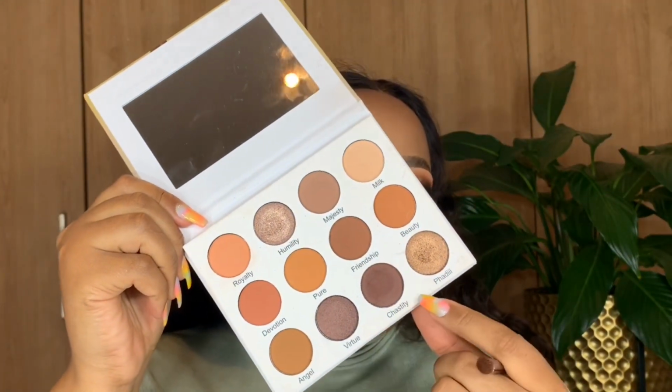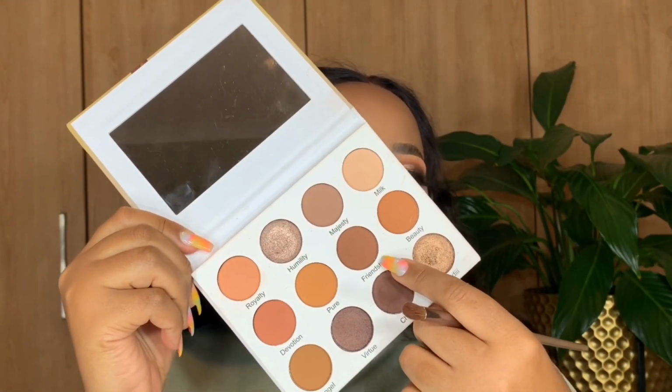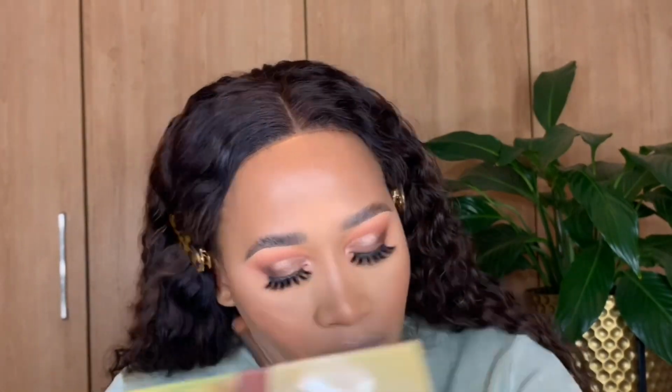And then I want to take a shade a bit deeper but not as dark as Chastity, because that is too dark. So I think I'm going to go in with the shade Friendship, and I'm going to put that right on my lash line, because I think Chastity would be too dark. It is such a beautiful brown. Can you guys see that?